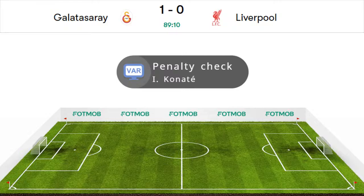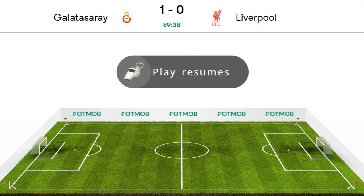And Mark Clattenburg is the VAR referee, having a word with the ref in the earpiece. I think this is going to be overturned. Because for me, the defender gets the first touch on the ball and Konate kicks the back of the defender's boot. For me, this will be overruled. But he is being asked to check the pitch side monitor. And the referee makes his way over.